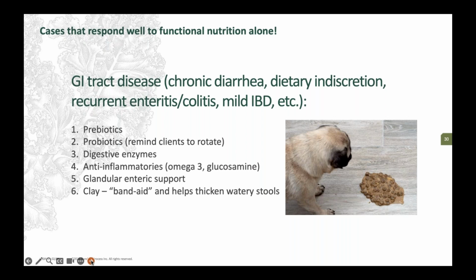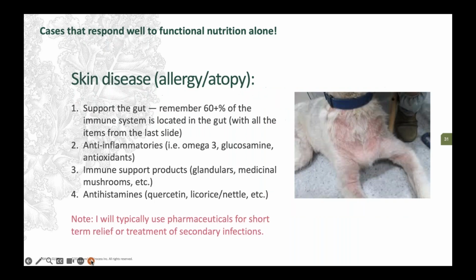Digestive enzymes is another big one. I use that for whether it's reflux, whether it's gas, whether it's farting, because a lot of these GI diseases that we see lead to gassy things or moist burping and things like that. And that is because we have food that is not very digestible to the dog sitting in its stomach fermenting. And when that happens, it makes gas, right? So I use a ton of digestive enzymes, again, anti-inflammatories, glandular enteric support, so it can build healthy GI tract. Clay is another one. I use that mostly just for watery or soft stools because it just binds. So it's a really nice, safe, easy thing to use.